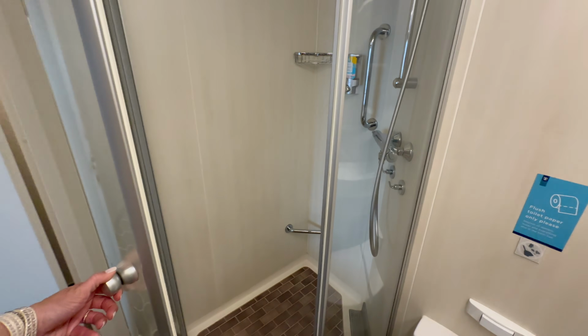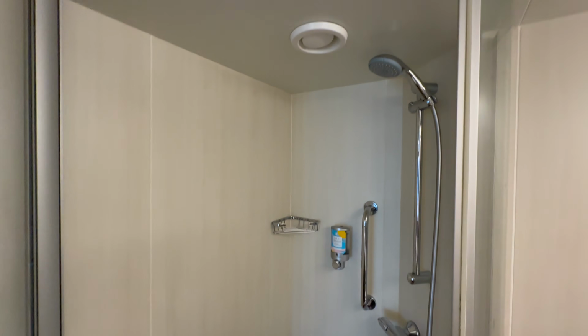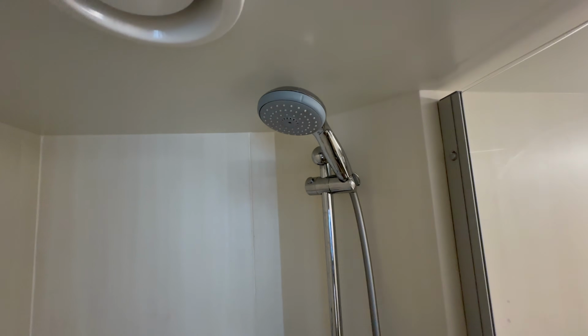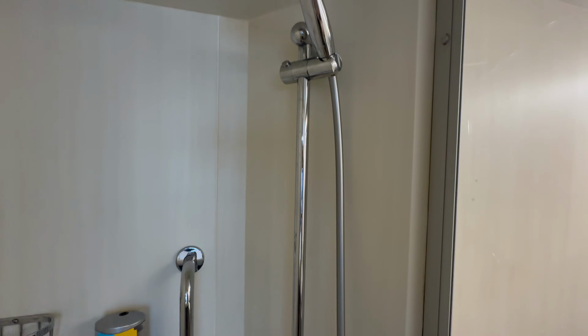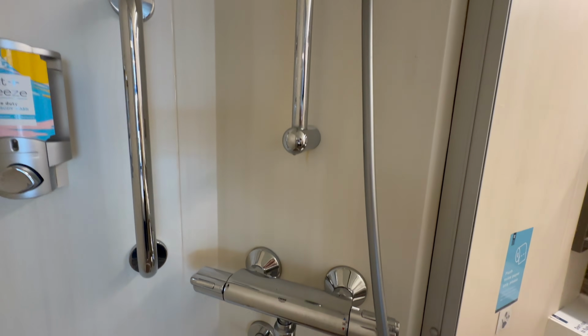They have a ceiling vent. They also have an adjustable shower head that can also be taken off and used as a handheld shower head. The adjustment for the shower is very easy. One side is to turn it on and off, and the other is for the cold and hot adjustment. They have a bar there for stability.